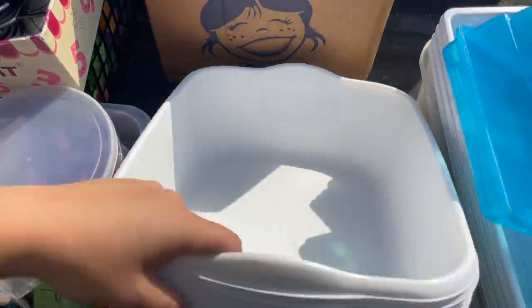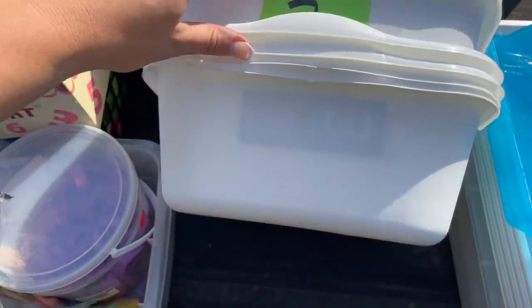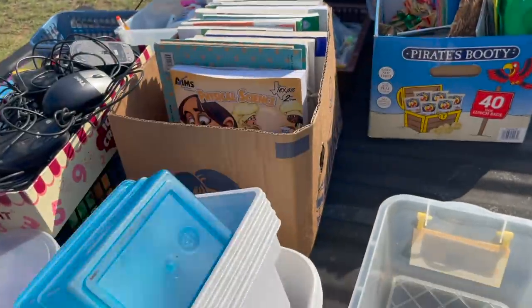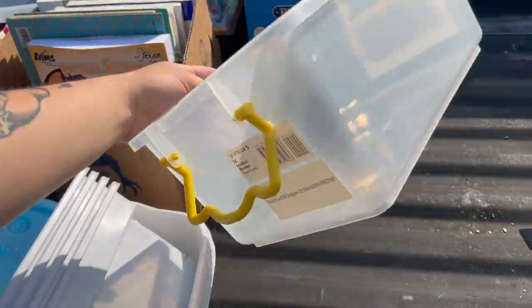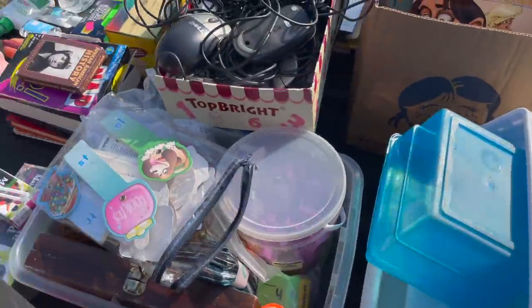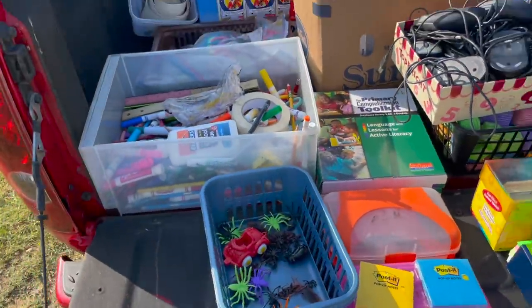Under that, we just have all of these storage tubs. Oh, look what it says. Oh, that just has numbers on it. Nice, so there's a bunch of storage tubs, more storage tubs, and this one's pretty nice too. No lid, but still a good tub. So there we go. I can't believe all of this stuff.